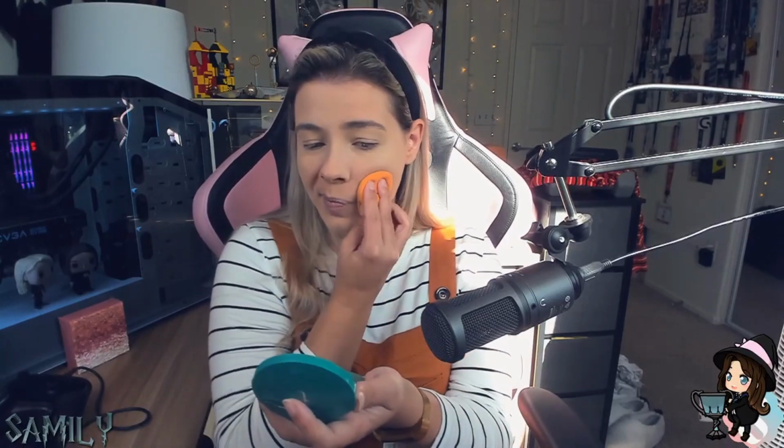What is this powder? This is Too Faced Born This Way. I use it in the translucent, but they do have different colors because sometimes, let's be honest, sometimes translucent powder is much too light for darker skin tones, and I've always been bothered by that. So they have other colors.